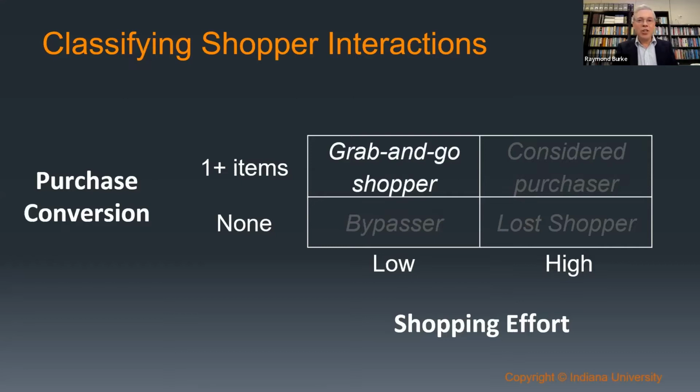There's another shopper who goes in, they're the grab and go shopper. They know what they're looking for, they pick it up, they put it in the shopping cart, and they're off to the next category. In this case, it's key to have a transparent shopping experience, make it easy for customers to see and find the product that they're looking for, have distinctive packaging.